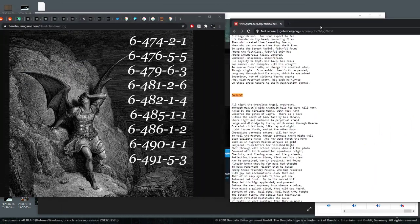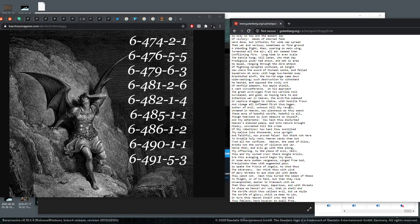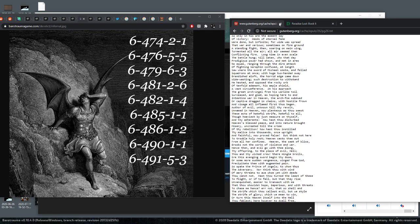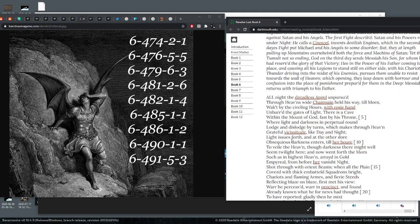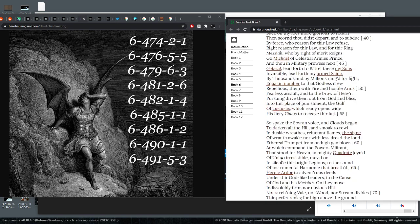So we're on book 6. Oh, this doesn't have page numbers though. Shoot. Darn you, Gutenberg. Let's go to Dartmouth, whatever. Book 6, line, wait. Okay, line 474.